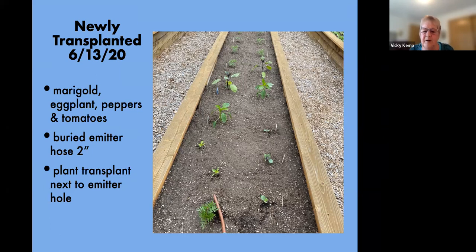And then you just smooth it all back up. But that way it really keeps the water from trying to shoot up out, especially if you had a soaker hose. It keeps the water down there by the roots. That's where you want it. You don't need it on the foliage.